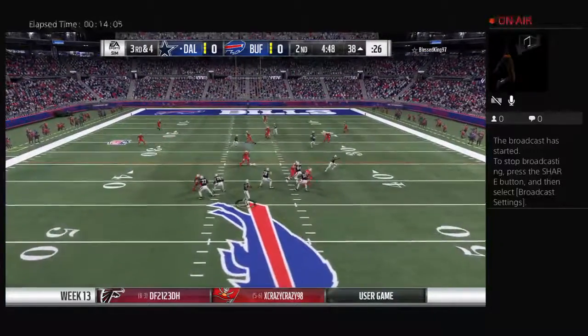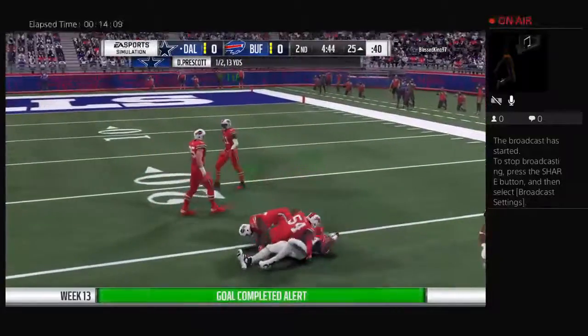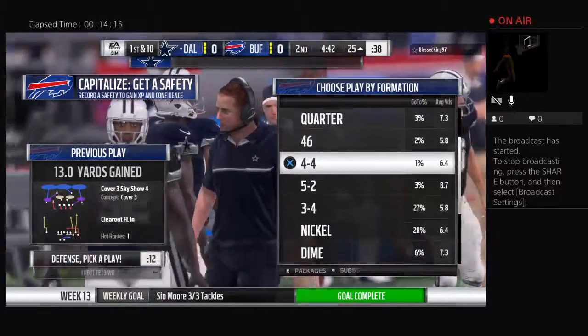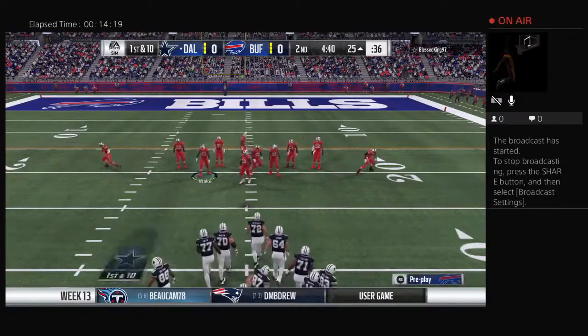Prescott from the gun on 3rd. He completes it to Bryant. Prescott finding his big receiver Bryant there for a Cowboy 1st down. And he's top 5 in the league in terms of receiving yardage because of plays like that. What have you seen from him on film that you like so much?